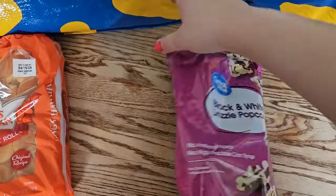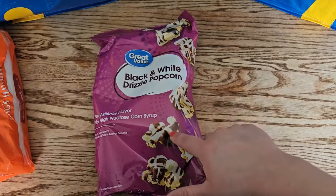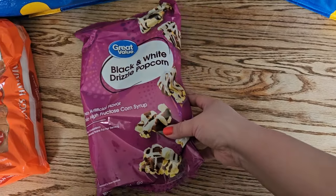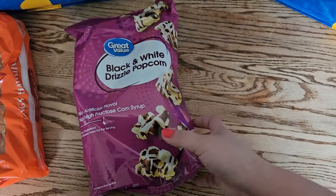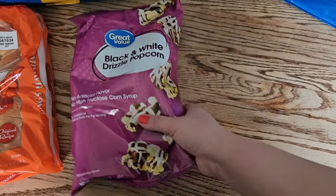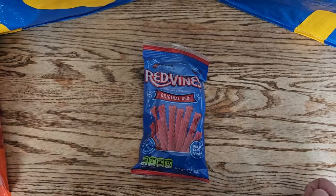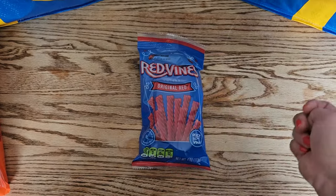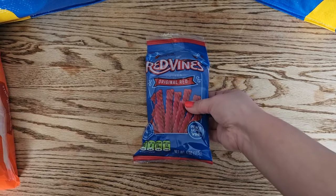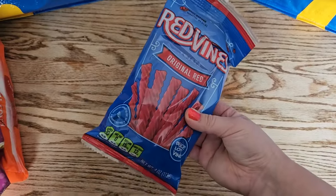And then I chose this for movie night. I'm gonna make popcorn and add this to the popcorn. Well, we can have it separately. I'm gonna put it in a little bowl, and then the rest I'll put away for a snack later. But this is black and white drizzled popcorn for movie night. And also I got red vines. I really like red vines, especially when I go to the movie theaters. I got red vines and they were only like $1 something from Walmart. So I got this for the movie night.